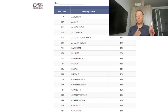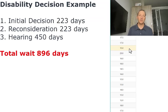So an example would be if you are in the Baltimore hearing office and you had a 223-day wait for your initial, your reconsideration that you filed and didn't get approved because there's only like 11.7% chance of getting approved there, at another 223 days, this is worst case, and then you're going to be waiting in Baltimore 15 months. I don't know how many days it is. Somebody can do the math for me, but it's a long time to wait. So that's what the possible challenges are.